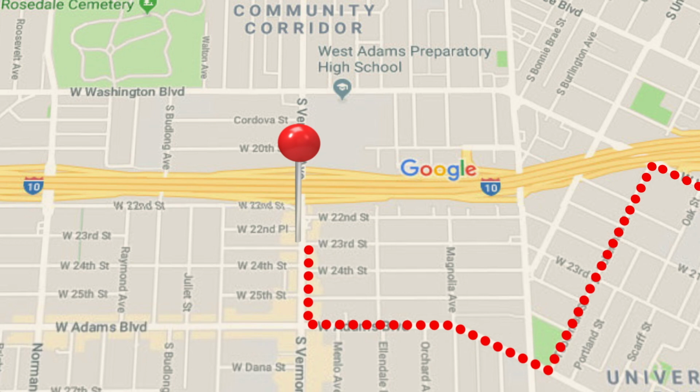Here I am at the next one. This one's on Vermont. There's the freeway right there, the 10 freeway. It's right where Vermont comes south of the 10 freeway. It's like 1 block down on 22nd and Vermont. And there is the next SD10.